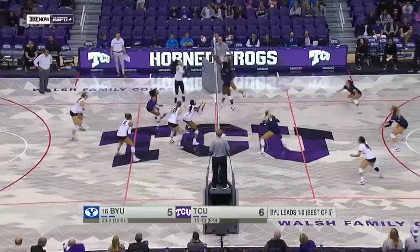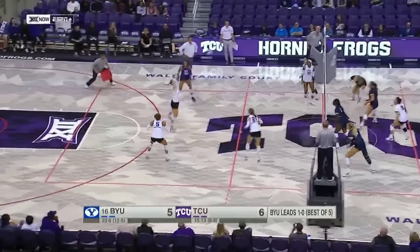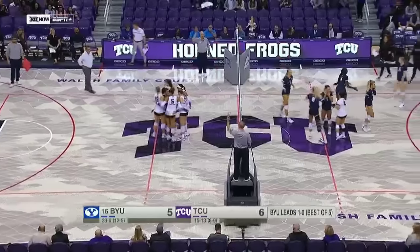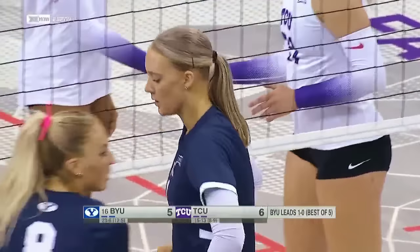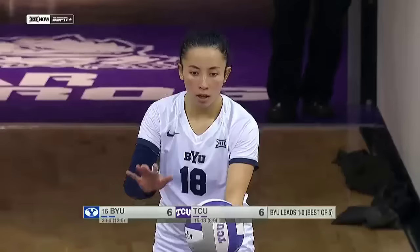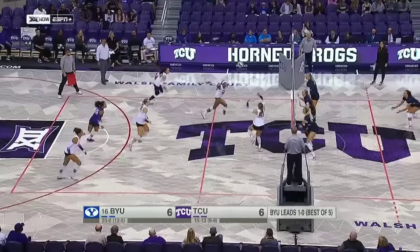Bran Freiber with the bump set for Parra, goes to the off-speed ball. TCU unable to get that one up and over on Pryor's swing, and Kate Pryor really doing a nice job for the Cougars here this afternoon. She's got 6 kills now. Yeah, Pryor leading the way so far offensively.